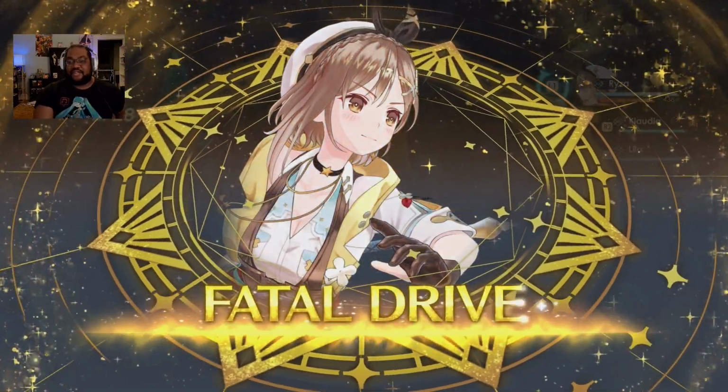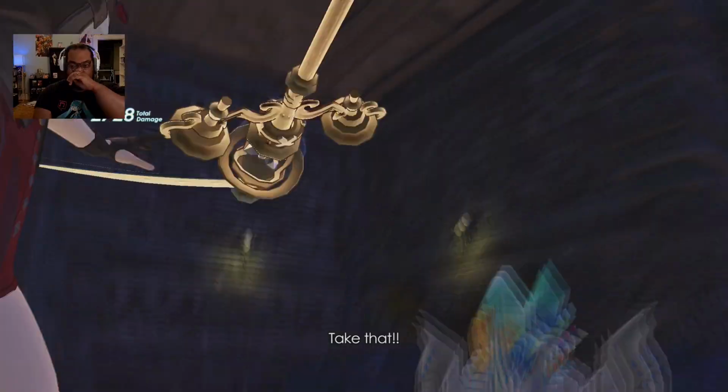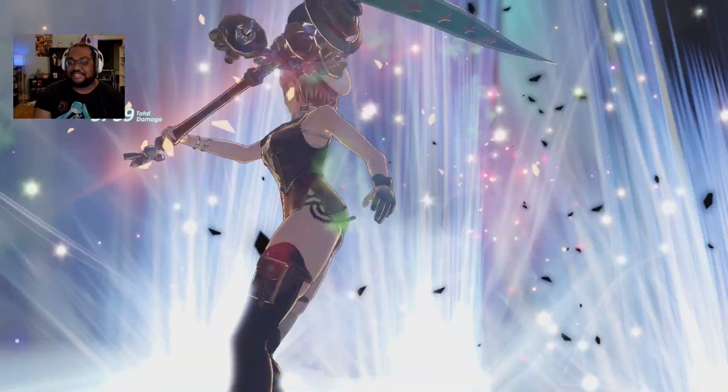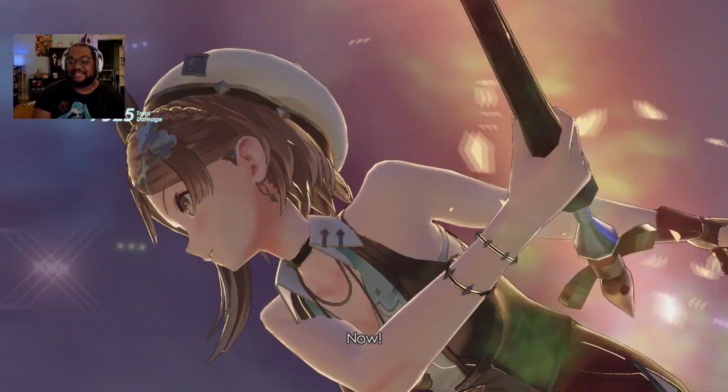Okay, here comes the final drive. And we should be able to fast forward through it. It looks the same. I don't know if it's moving faster or not, honestly. It kind of looks the same.